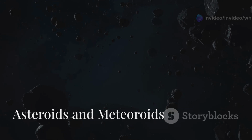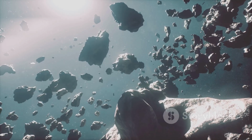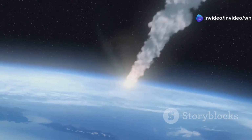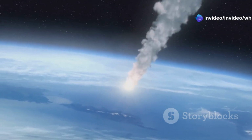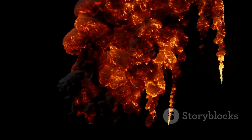Asteroids are rocky bodies, mostly found in the asteroid belt between Mars and Jupiter. Meteoroids, on the other hand, are small rocks or particles floating around in space. When these meteoroids enter Earth's atmosphere and burn up, we call them meteors. And if a meteoroid makes it all the way to Earth's surface, that's when it becomes a meteorite.